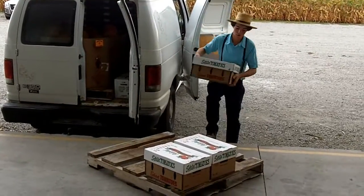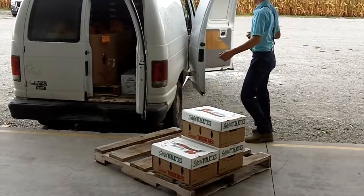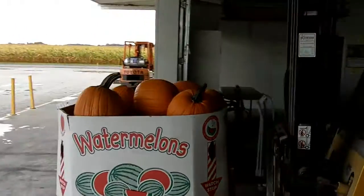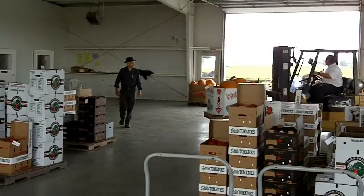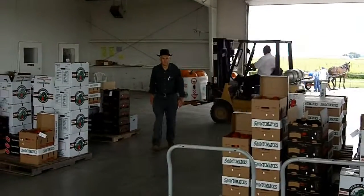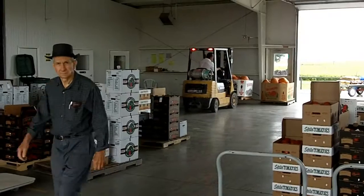So if it's grown locally, it's right from the patch to your table in 24 hours. Local food is better for you. The shorter the time between the farm and your table, the less likely it is that nutrients will be lost from fresh food. Most fresh produce loses much of its nutritional value within 48 hours of harvesting.